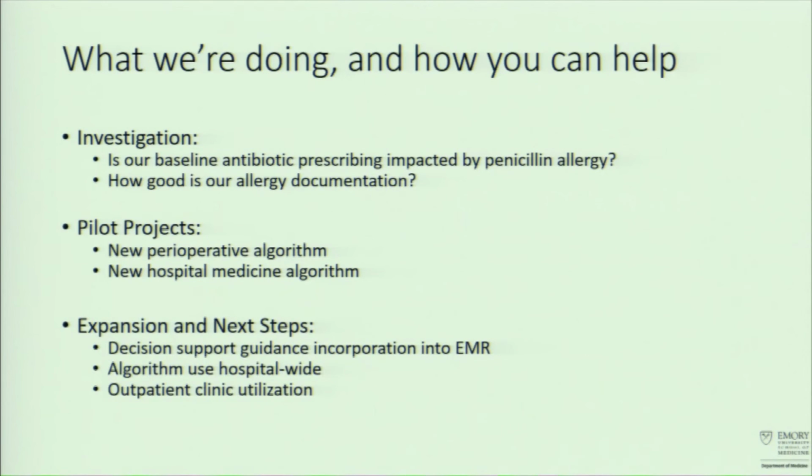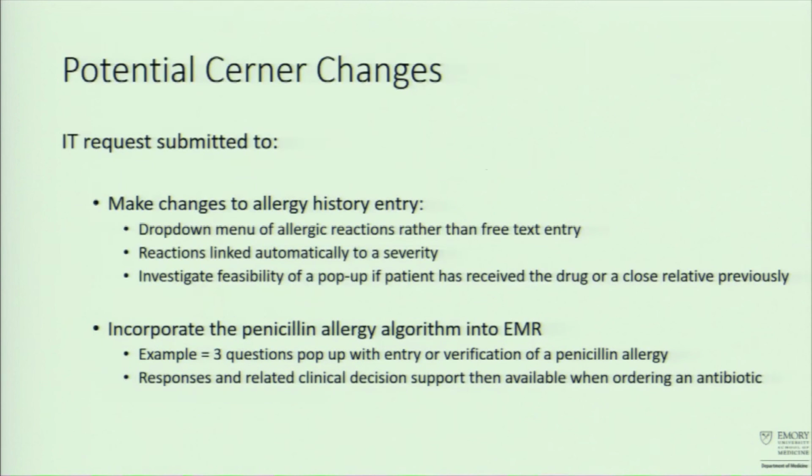So our next step is, how do we make this so this is not a sheet of paper people are carrying around with them? How do we incorporate this into the medical record? How do we take this hospital and system-wide, and how do we use it in the outpatient setting? So in terms of the Cerner system, we have submitted a request to IT to look at a couple things. One is to change the allergy history so that it's not free text entry, because you get all kinds of things entered that aren't real allergies that should get flagged at that point.